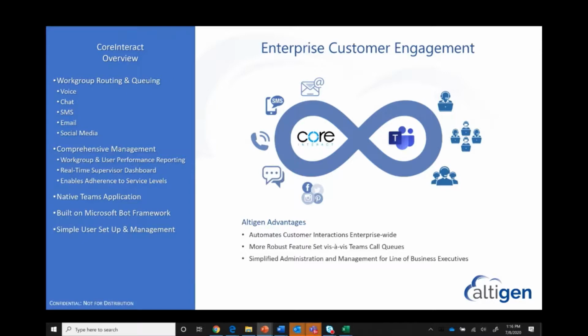Now, the primary difference between our contact center product that I talked about, the omnichannel contact center, and our customer engagement platform is that our customer engagement platform requires no additional desktop client. Everything is delivered right natively within Teams. So it's really simple to deploy and really simple to manage for your line of business executives.